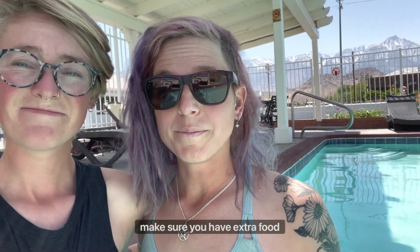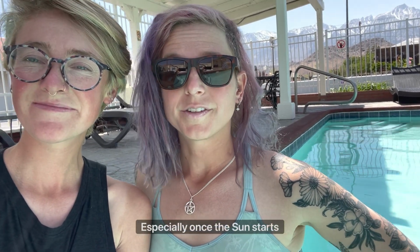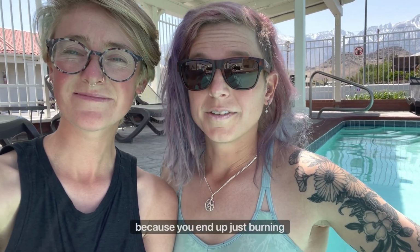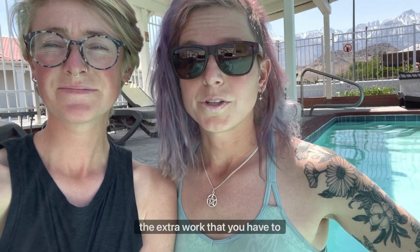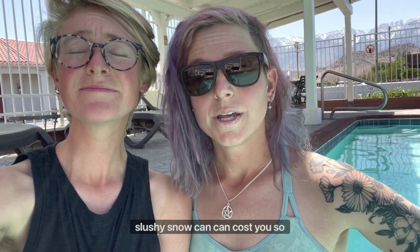Yeah, and also make sure you have extra food with you too. It is slow going, especially once the sun starts to soften up the snow in the afternoon. So you might not get as far as you thought you would get. So having that extra food, not only just in case you have to keep hiking for an extra day, but also because you end up burning a whole bunch of calories. Just being out there in the cold weather burns calories, and then the extra work that you have to do just to take each step on that slushy snow can cost you. So pack some extra snacks.